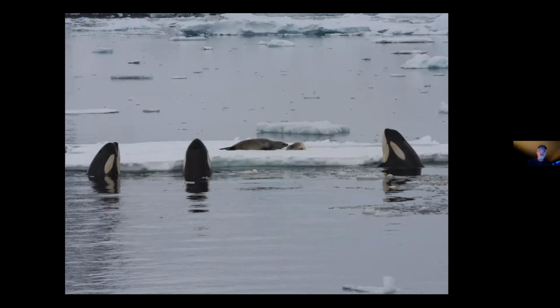And within about a minute or two, the whole rest of the family shows up at the same time, and then they all start spy hopping, taking a look at the seal on the ice. And while we were down there, it turns out that there were a lot of crab-eater seals on the ice, but the killer whales weren't interested in them. There were a few leopard seals. They didn't want a leopard seal. They only wanted Weddell seals. So part of the spy hopping is making sure that they get their species right.